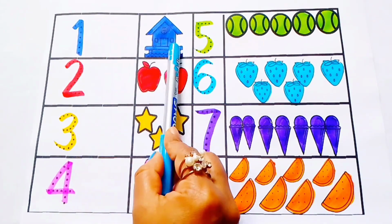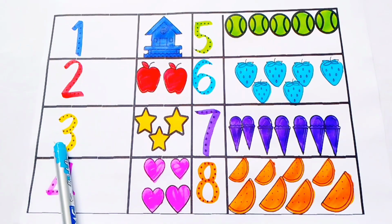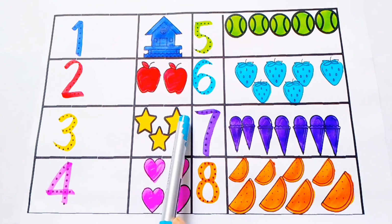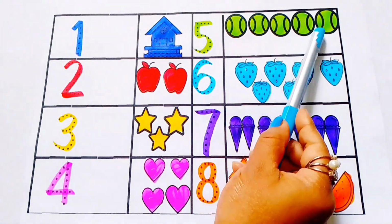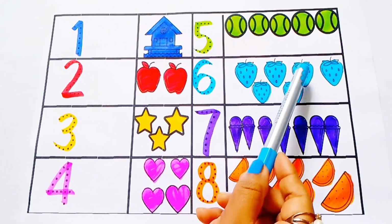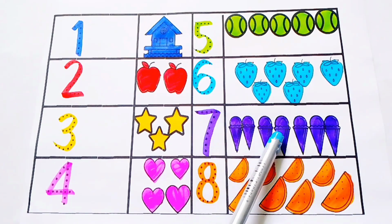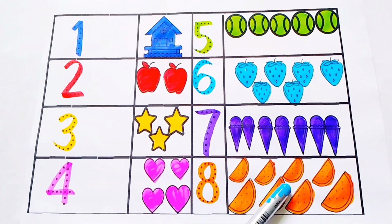1 heart. 2 apples. 1, 2, 3 star. 1, 2, 3, 4 heart. 1, 2, 3, 4, 5 balls. 1, 2, 3, 4, 5, 6 strawberry. 7 ice cream. 1, 2, 3, 4, 5, 6, 7, 8 watermelons.